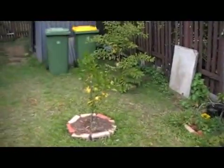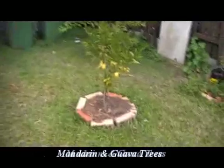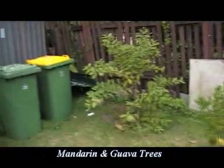I also have another 2 trees here in the backyard. That's a mandarin tree and a guava tree.